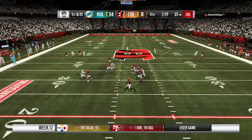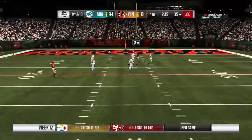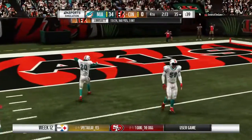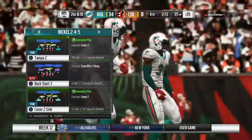From the gun, here's Brissett. He's going to float this over the middle, deep. And it's knocked away and incomplete. John Ross, the one he was looking for. And that'll bring up 2nd down.